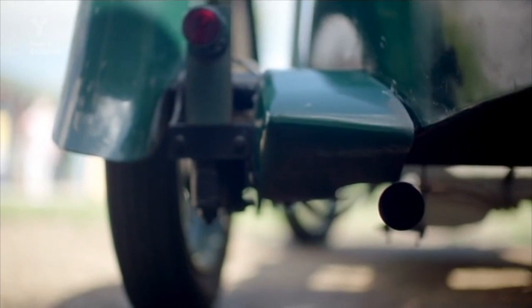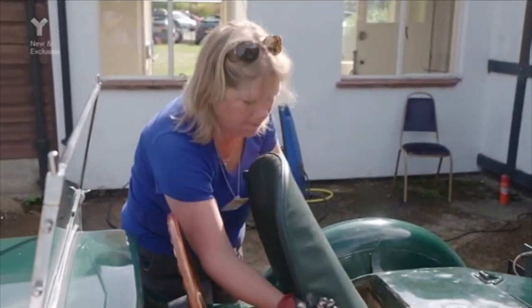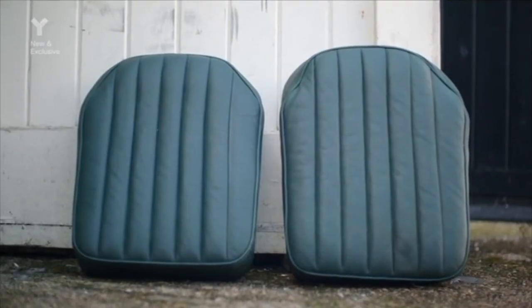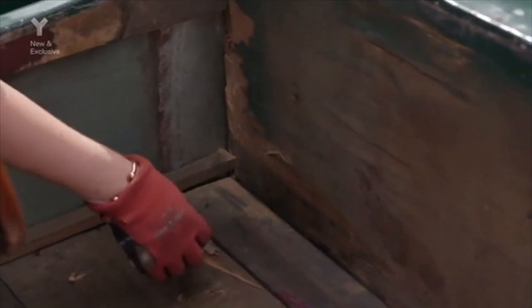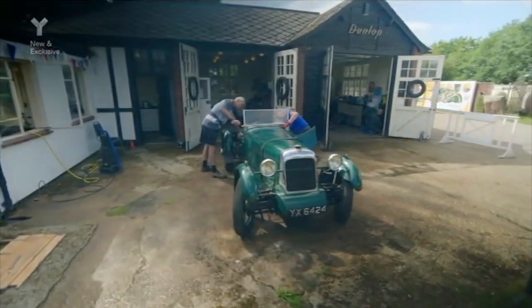Today, Debbie has something more important on her mind. They need to find out just how bad the woodworm infestation is, and that means taking the 1928 Alvis apart. So you can actually see straight away that this is quite bad. There's already some dust along here, and this looks like a dartboard. Yeah.